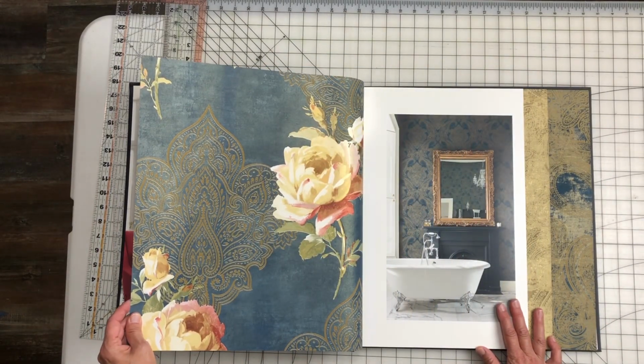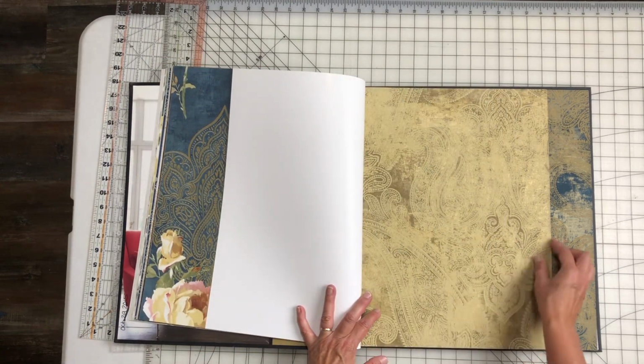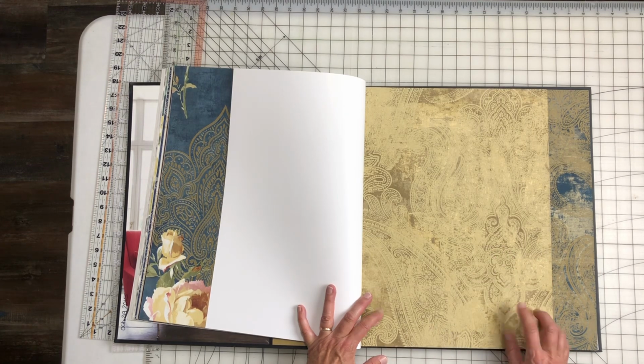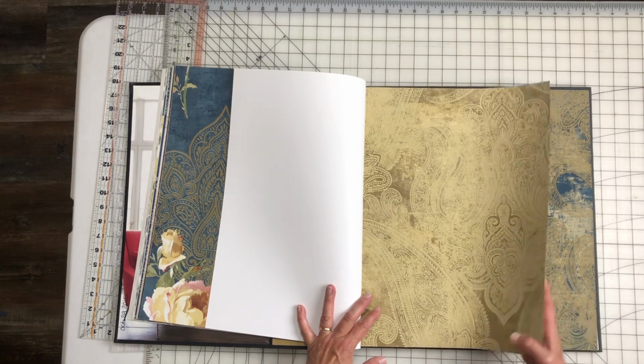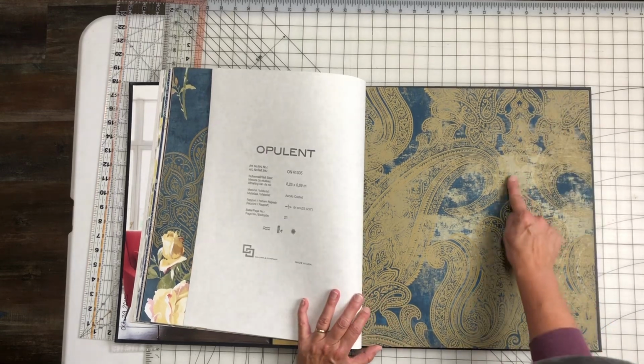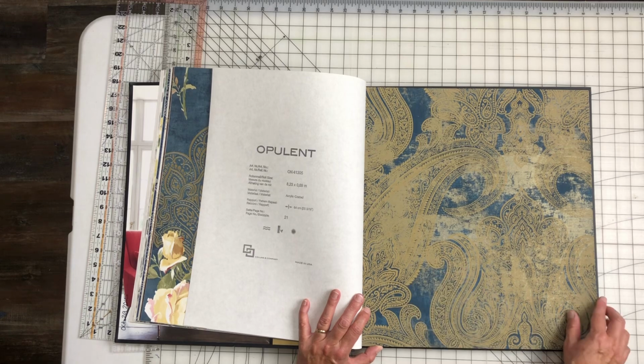Oh, that's pretty. Super pretty. And again, here's a nice pattern. This gold. Oh, I love this page. That would make a really, really nice journal page. Some gold and blues. Love it. I love the way this looks, kind of very textury in the back.